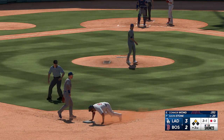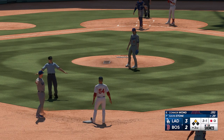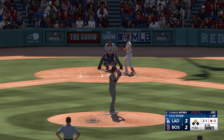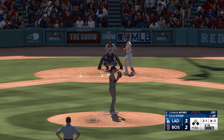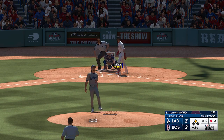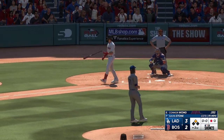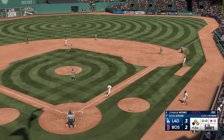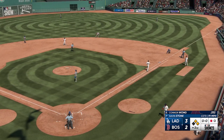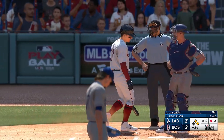Move to second, Abreu, back on a dive. One out, and a runner at second. Three-one, and he couldn't come up with it. Batting none, the third baseman. Here's Luis Urias.